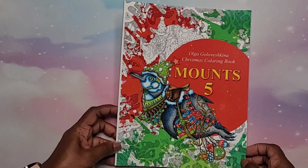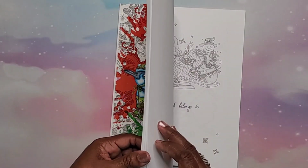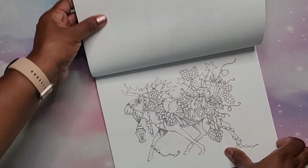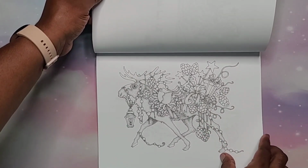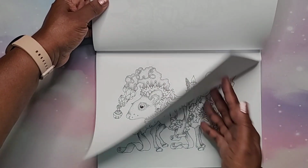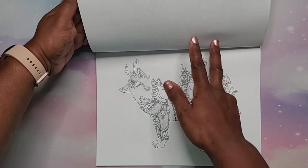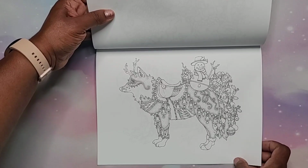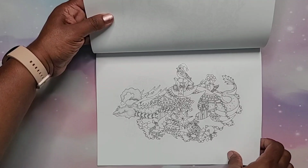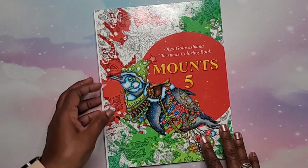Next, I have Mounts 5 by Olga. I'm not going to say the last name. I'm sorry, I don't want to mess it up. But this is Mounts 5. It's the Christmas one. And the pages are mainly, I believe, in landscape. And they are great, great images. Cannot wait to color it this year at Christmas time. I can see it all sparkly. Very, very nice. This is Mounts 5.